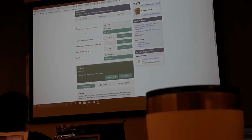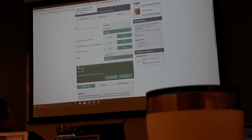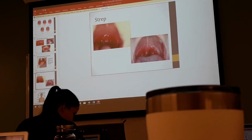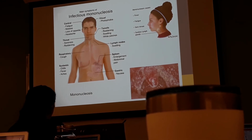At a score of 3, it's 28 to 35%, and they're gonna suggest consider rapid strep testing. So you might do it anyway, depending on your office. Some people make money off of it, so they consider doing the testing, right? It's not probably the best practice. Of course, a lot of the physicians just treat clinically. So infectious mononucleosis, okay, we might see things like this.